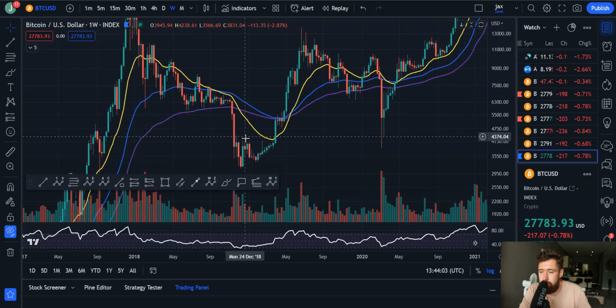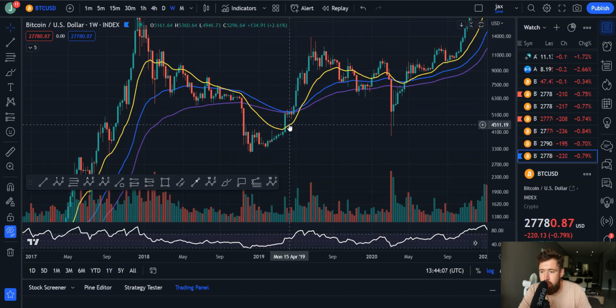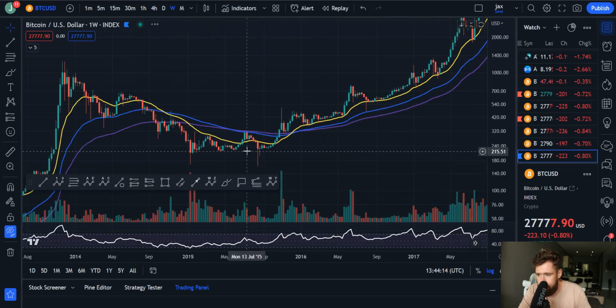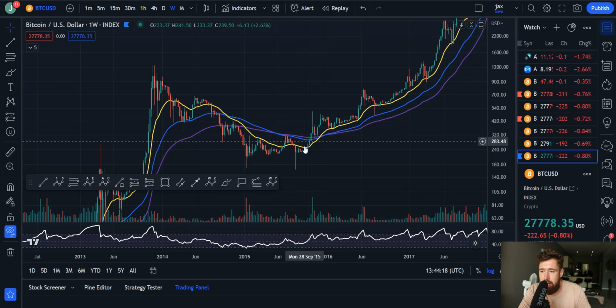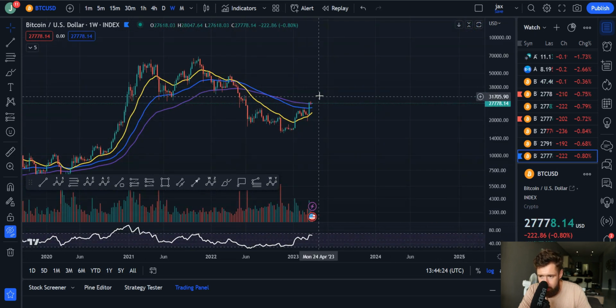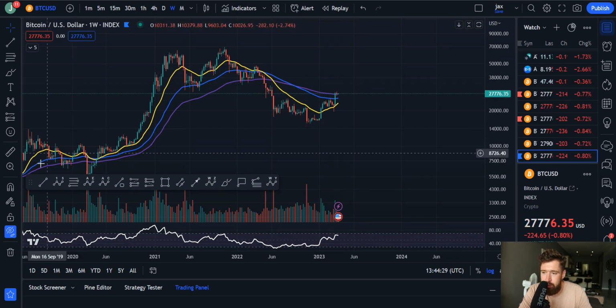So if we go back to the previous bear market, 2018, 2019, as you can see, once price got back above the 20 and the 55, it was a signal that the bottom was in. If we scroll back to 2014, 2015, once we got back above the 20 and the 55 EMA, it was a signal the bottom is in. So once again, we've gone back above the 20 and the 55 EMA, so we can take that as a signal of the bottom being in.